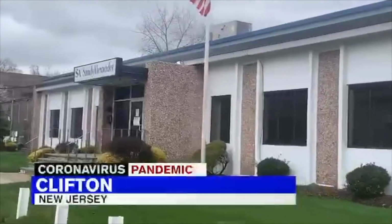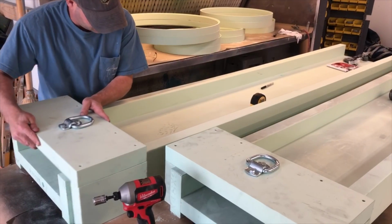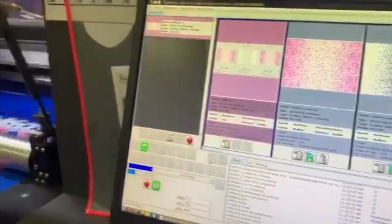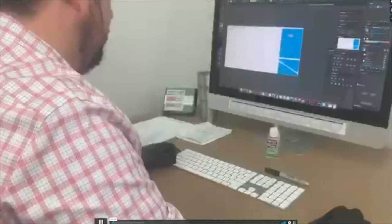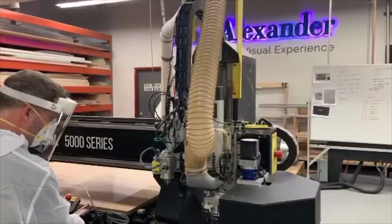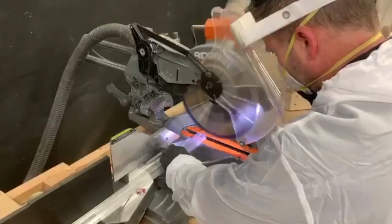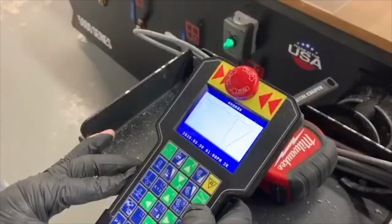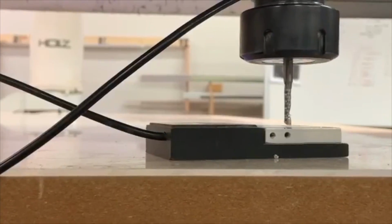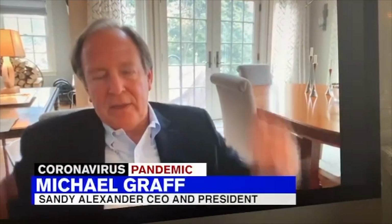Inside this Clifton manufacturing facility, they used to produce fun custom displays for retail, restaurants, and conventions until the orders stopped coming. They're now designing what a new world may look like to get all of us back to work. We're building floor stands that go up and will create a clear barrier so that gives them some protection.